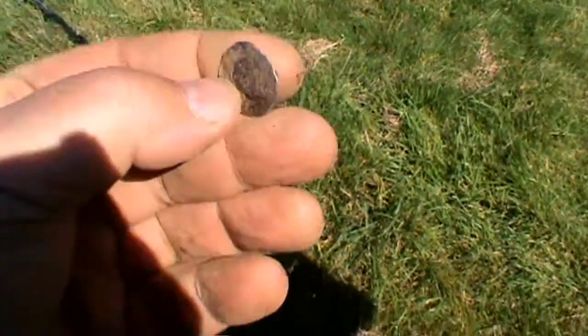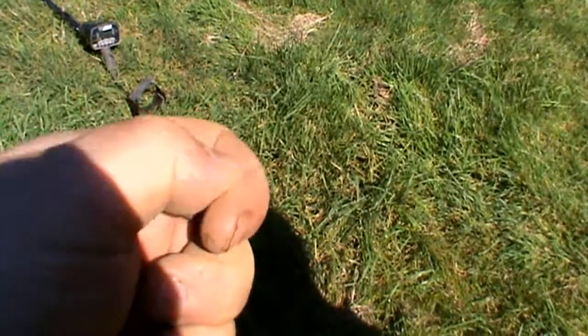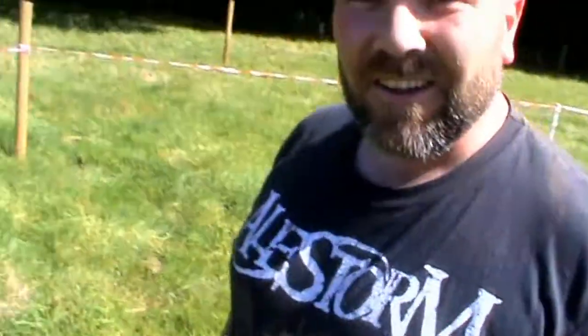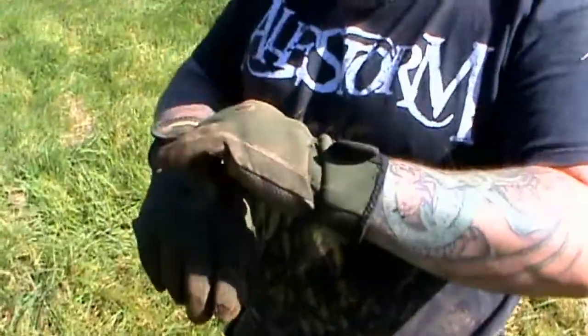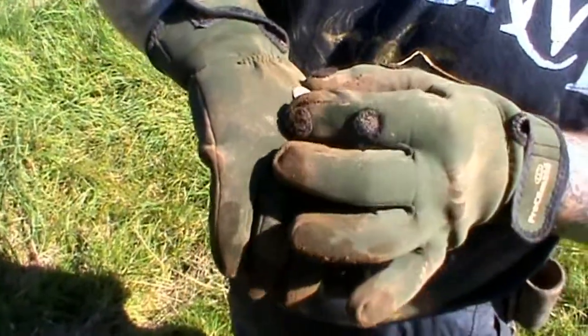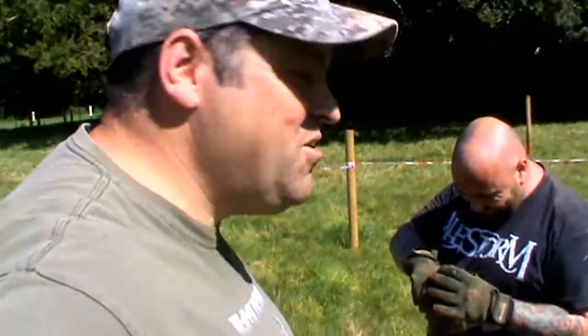Yes! Oh my goodness me. Trying not to swear. Very difficult. Jesus Christ. Wasn't very deep, for 4 inches. You bought that on eBay and just buried it. Yeah, I have. That is nuts. Oh man. What a sweet little find. Solid silver. Solid silver hammered coin.